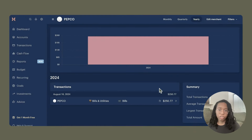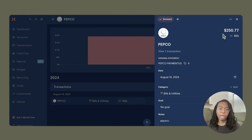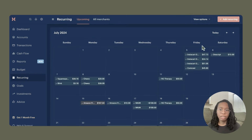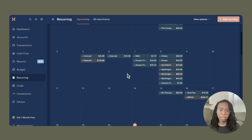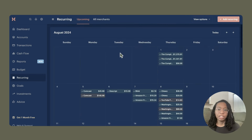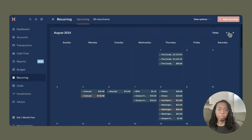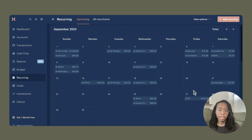And then for this current transaction that already came out, we have to manually mark this as recurring because if you change a merchant after the fact, it doesn't retroactively make all the previous ones recurring. And if we go back to the recurring tab, I should be seeing Pepco there. And I know that this is for August. I forgot that I didn't get a bill yet in July because of just the billing cycle. But now that's here and that should be showing up in future months. If I go ahead, let's see, yep, Pepco is there on the 16th.